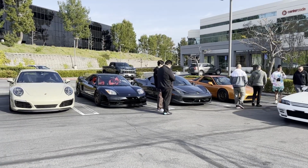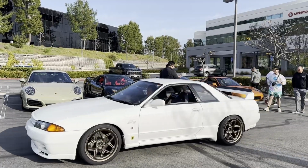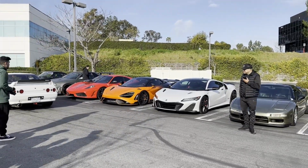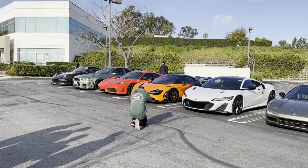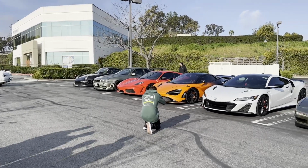Saturday, March 5th. And here is the lineup. So I rolled with all these guys up to the Ferrari. I do know the R34, Andy. He has an NSX as well. And the RWB, I forget who that is.